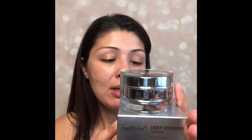FYI, if you guys see my post of the last couple days, the reason why this eye is even lower than normal is because of my allergies. So I brought the box because the container is very reflective. It looks like a mirror, but this is from Medicube. It's the deep erasing cream. This stuff is heaven. It's a review site, and they actually sent this to me to review it, and it feels so good, so hydrating on the skin. I've been loving it. And actually, this is a spatula that came with it. Look at the product inside.